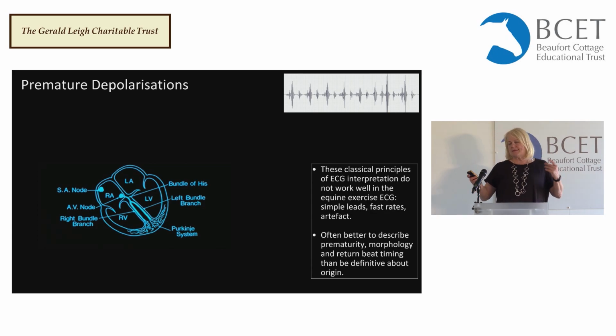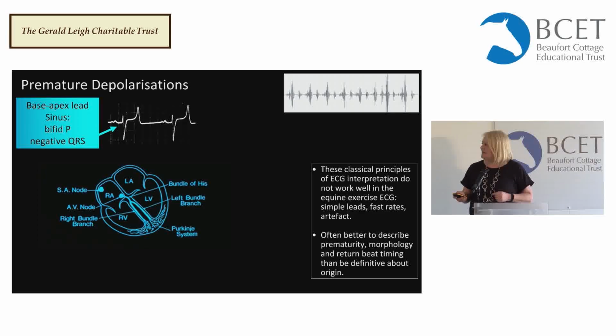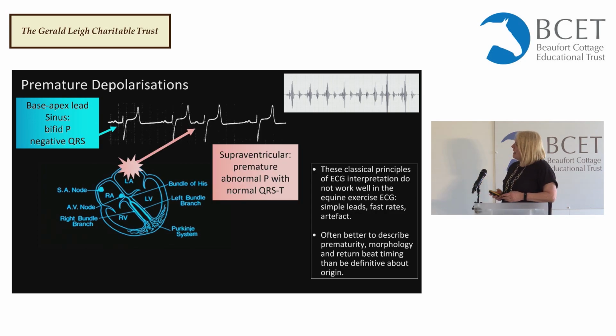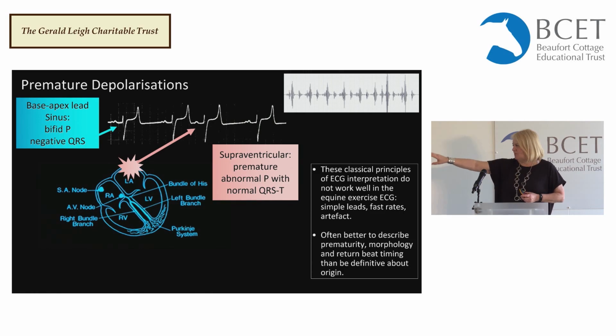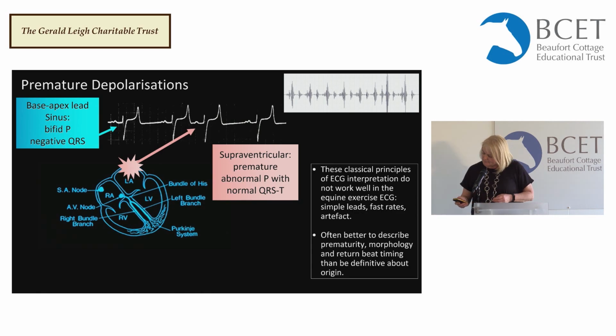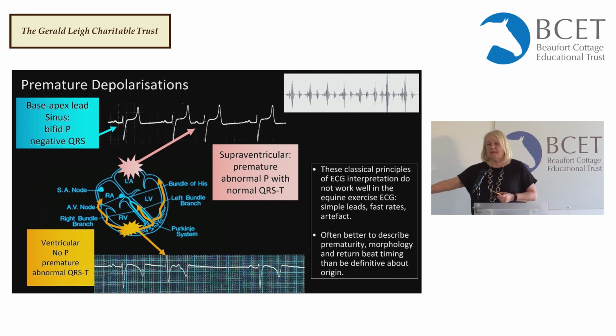Now, traditional classical cardiology has always emphasized that you must work out if it's coming from a supraventricular location or a ventricular location. And we do that by looking at the ECG. So there's the normal ECG. When you have something coming from the atria, it's going to have a P wave that's a bit different, and it's going to come early. But once it gets back on the road, as it were, goes through the AV node, it'll have the normal QRS configuration. Whereas if you have a ventricular complex, then it's going to have a completely different shape.